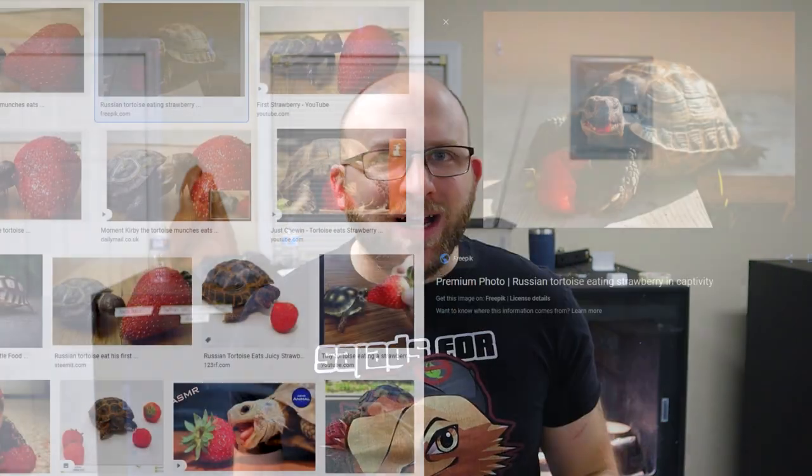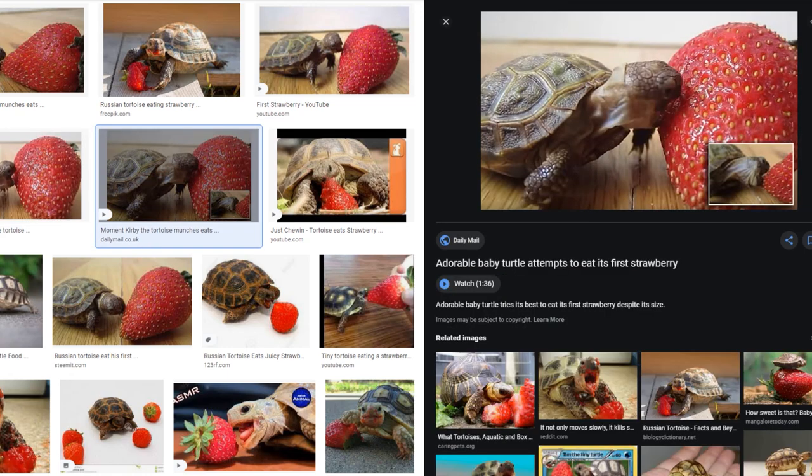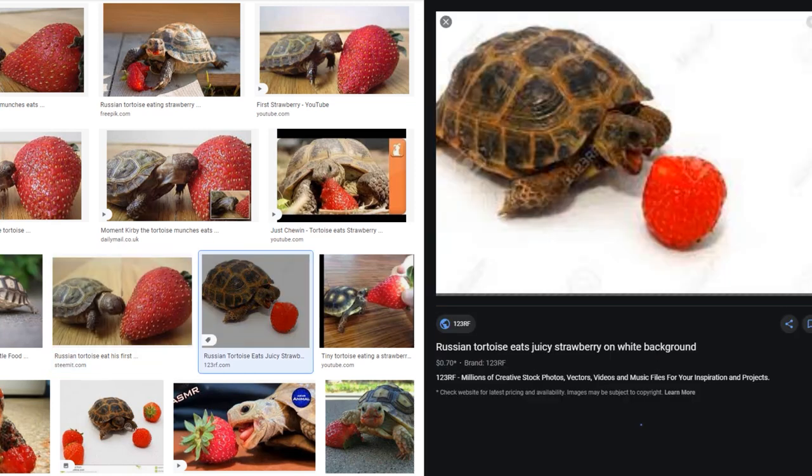Finally, number one, and I hate to do another cliche one, it's their diet. Diet is just so important to Russian tortoises and often very misunderstood. In the past, I referenced people posting cute little pictures of a Russian tortoise eating a strawberry on like a Facebook or Twitter, and then people are like, oh, that's so cute, I want to give one to my Russian tortoise. No, Karen, don't do that.